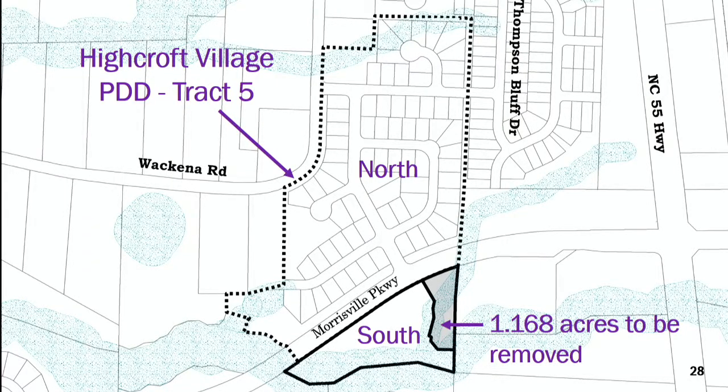This two-part rezoning request begins with amending Tract 5 of the Highcroft Village Planned Development District. Tract 5 is divided into north and south by Morrisville Parkway. The first rezoning action proposed by the applicant is to remove 1.168 acres from Tract 5 south. You can see that much of the property to be removed is impacted by streams and stream buffers. No other changes are proposed for Tract 5 south.